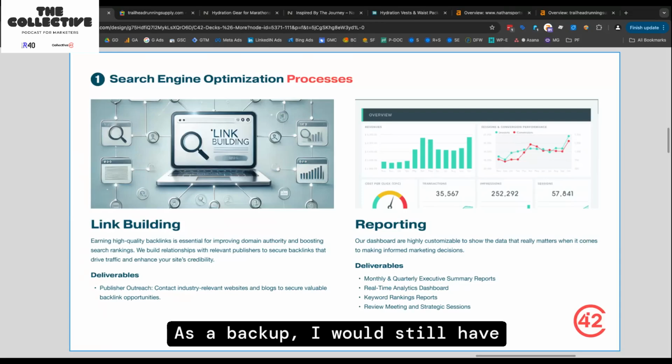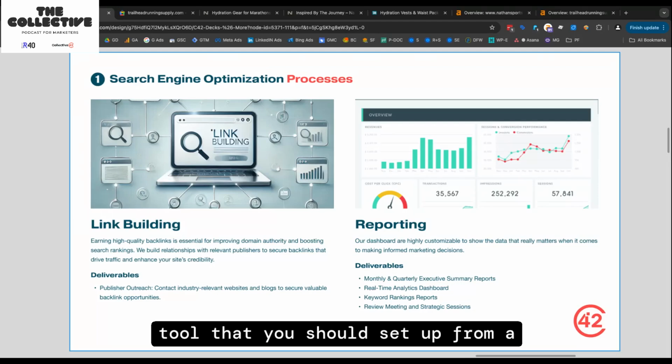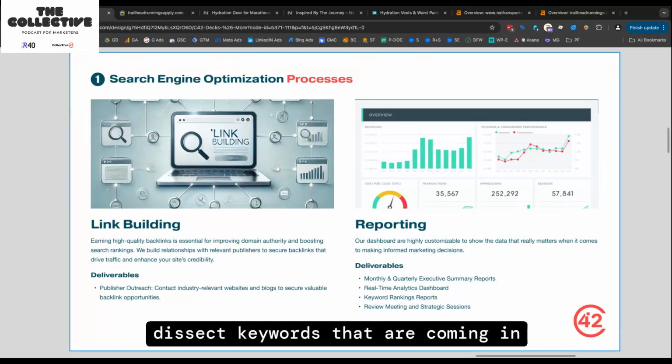As a backup, I would still have Google Analytics 4 integrated onto the website, so you can look and see what Google Analytics says from a revenue perspective. You can get a little bit more detailed on landing page reports, et cetera, and kind of dissect things as well. Google Search Console is another tool that you should set up from a reporting standpoint. It gives you your information directly from the search results of Google itself. It won't ever connect to revenue data, but you can get in there and dissect keywords that are coming in and driving traffic.